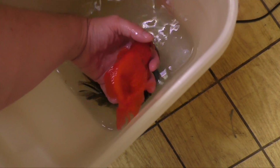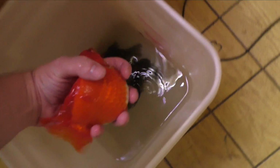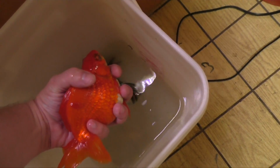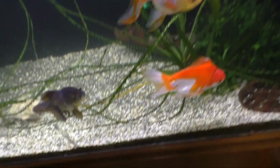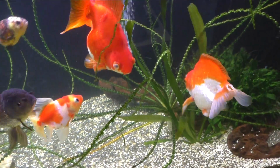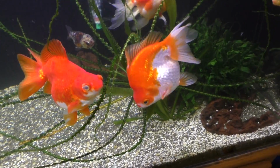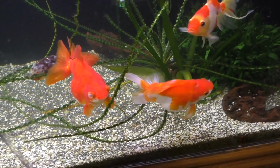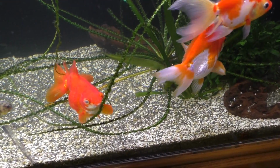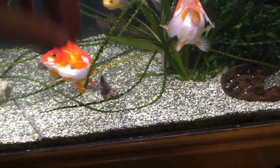You can see my hand here. He's fairly huge. Look at him from top down. But we're gonna put him in as soon as he calms down here. There we go. So there we go. There's one big boy in. You can see he's roughly similar size to the other one there. A little better color, honestly. But he does have that eye problem there, but he can live with me all the same.